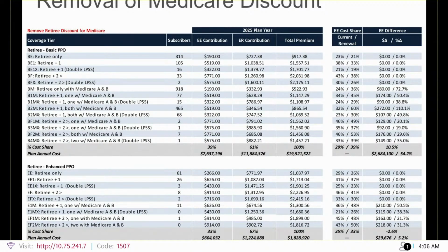Yeah, and I just want to point out that the savings to the district to make this change on an annual basis is $2.7 million. In your fiscal year for 6 months, it would create 1.3 million in savings. Yes, on an annual basis.